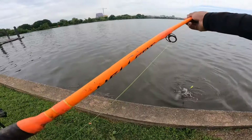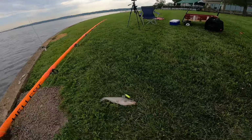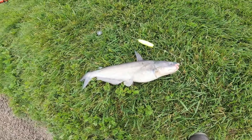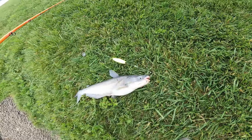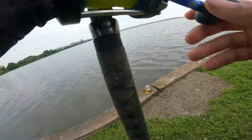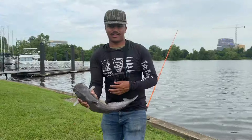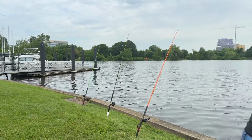Thank you, Lord. Thank you, Lord. Yep. Boom. Look at that. Kitty cat right there. Engulf that piece of perch. Oh yeah. Come on. All right, y'all. Another blue cat. Oh, we got a runner. Let's get back in the water.